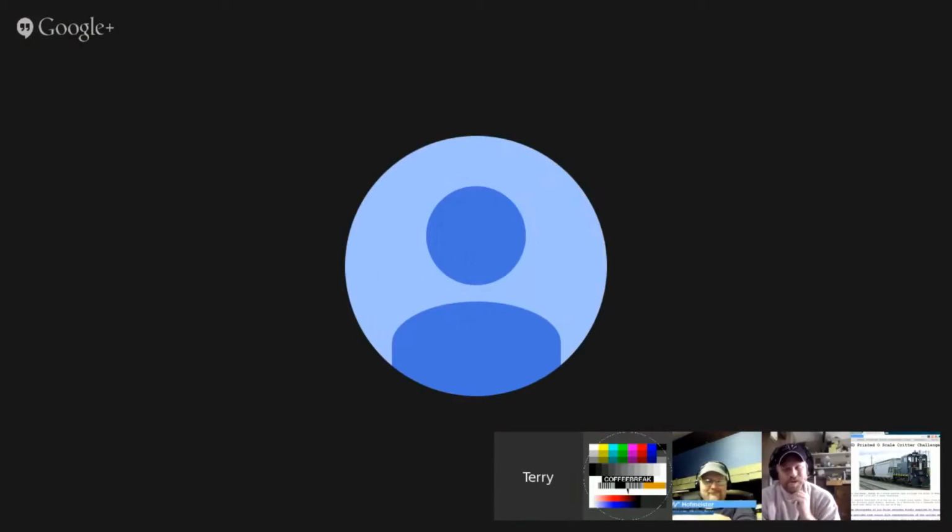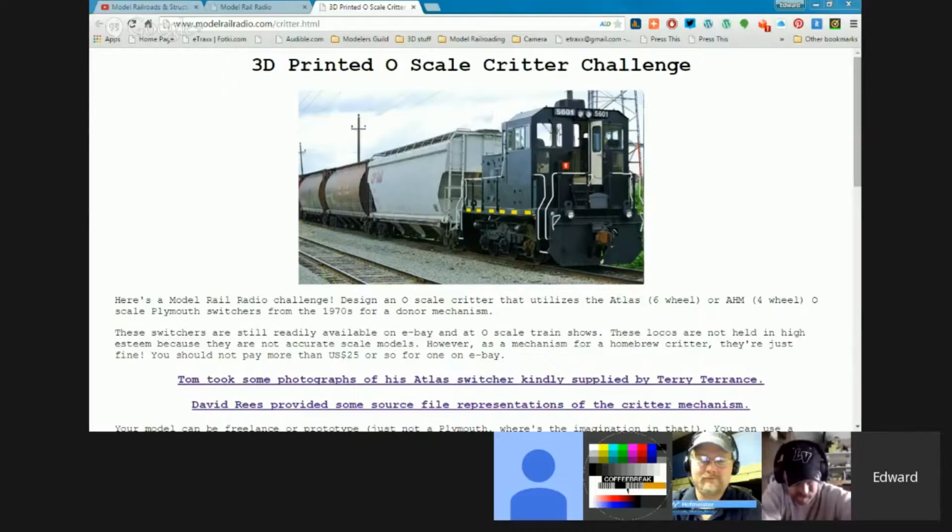The intent was, in addition to introducing people to 3D printing, to let people dabble in O-scale. And you can do it in whatever your favorite version of O-scale is: US 1:48, 1:45, 1:43, 7 millimeter, whatever O-scale turns you on. You can check the Model Rail Radio website for the particulars. I got a link. If you look at my screen, I got it on the... Okay. Thanks, Ed. Can you share photos of these? And I've also shared the link on the chat. Okay, two thumbs up. Go ahead, Terry.